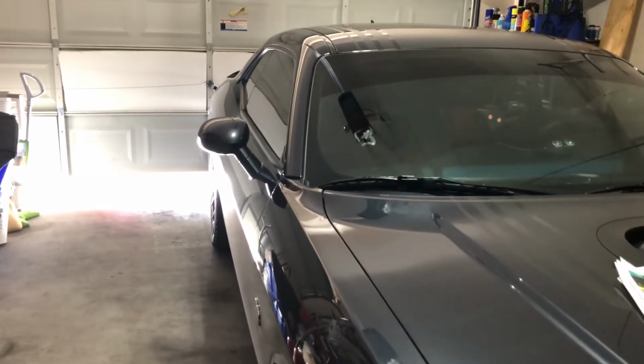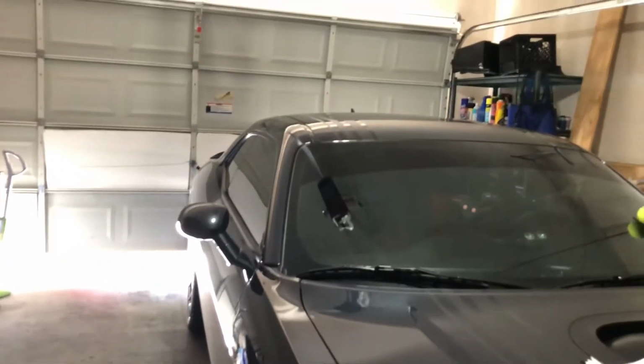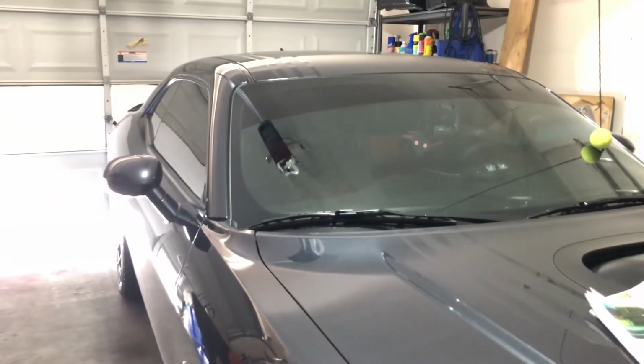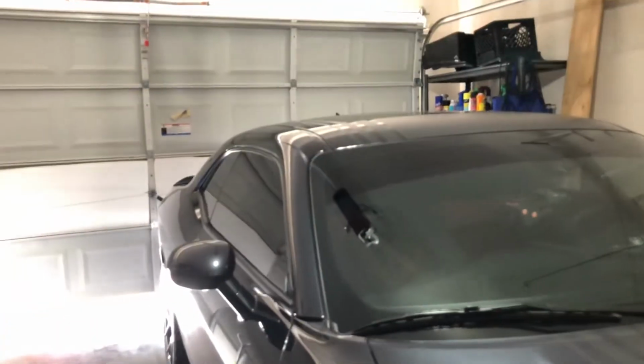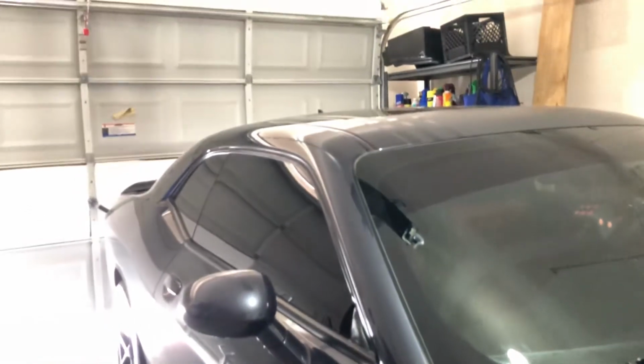Luckily they didn't need to keep it overnight to change that module box. Because originally they did say that they needed to keep the car overnight to change it out, but they had it done within 6 hours. So that was kind of a relief.